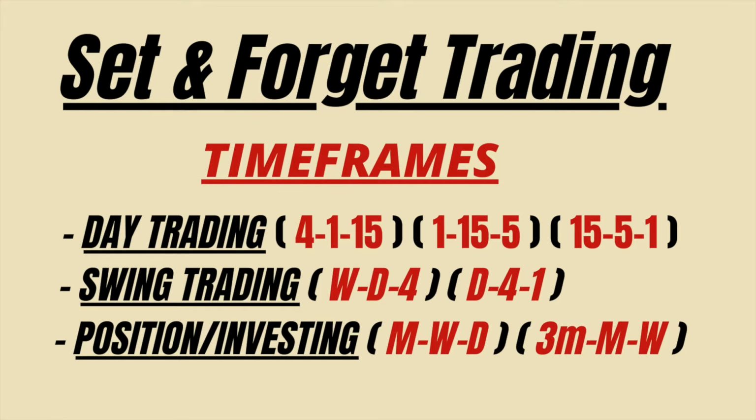And if you see all my time frames here, the last time frame on the right is the entry time frame. So for day trading, we have 4-1-15, which means 4-hour, 1-hour, 15-minute entry. For the next one, we have 1-hour, 15-minute, and 5-minute entry. And I'll explain in a bit why we are using 3 time frames. But first, ask yourself, do you want to enter on a 15-minute, a 5-minute, 1-minute, or 4-hour or a 1-hour time frame, or a daily or a weekly time frame?